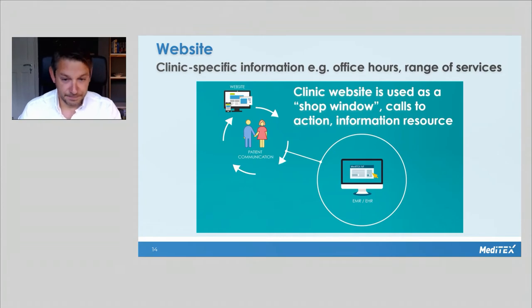So websites. Clinic websites truly are the shop window of the clinic, but they are so much more. They are conversion tools, data resources for the clinic, such as how many visits, how long, how the different pages are working, information resources for patients. There can be a gateway to the patient portal for current patients. I believe that they're the most powerful marketing tool for a clinic.